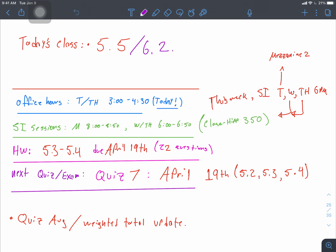Today's class, we're going to cover sections 5.5 and 6.2, which is kind of exciting because those are probably the most interesting part of this class, really. We're going to learn what's called the fundamental theorem of calculus. Everything that we've been doing up until now has been in service of understanding what we're going to learn today. We've finally gotten to the real meat and potatoes, the most flashy result that we're going to learn.